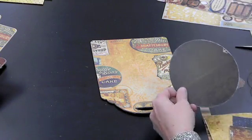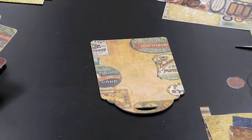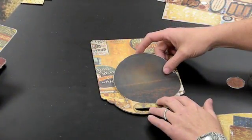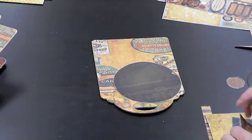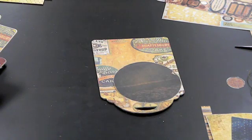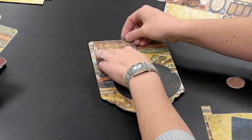Alright, for page 2, you're going to start out with a 5-inch circle. And it's going to go in the bottom right of your page. And it's from the 6x6 pad. You can just use your favorite circle cutter to cut that. And then you are going to do a 3 1/8 inch piece by 2 of that brocade. And it's going to go at the top left, not all the way to the left, but pretty close up there.